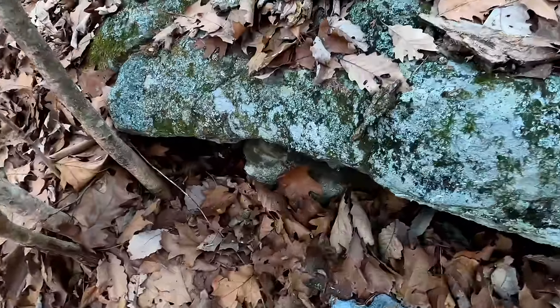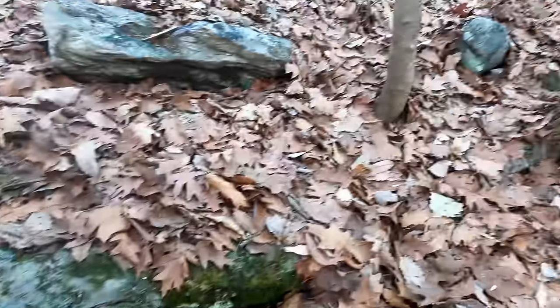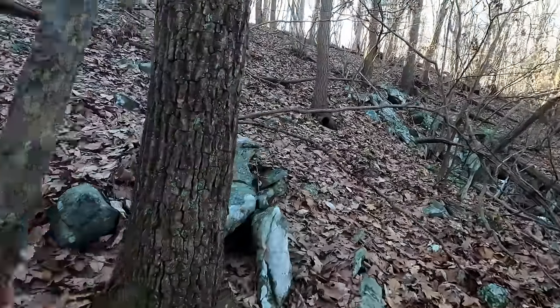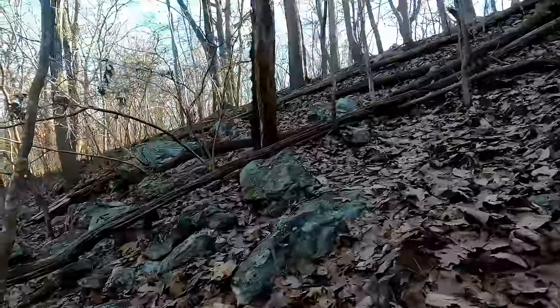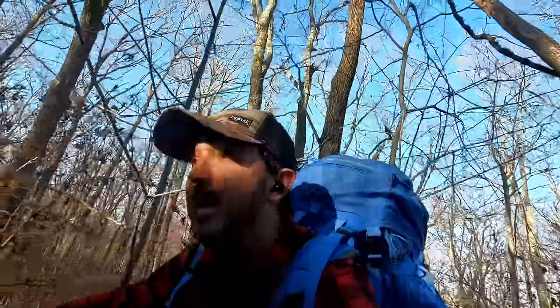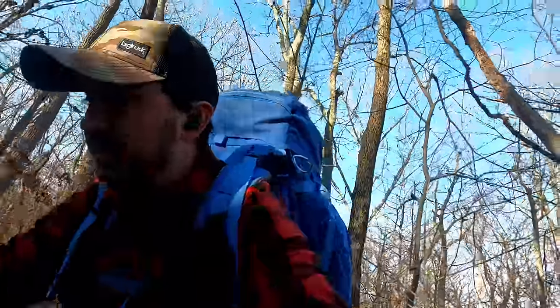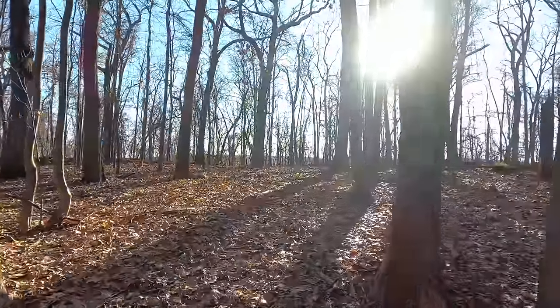Don't think that would have been worth drinking last night or melting for drinking, but there's a little bit here. I have a feeling if I was here a couple days earlier, probably would have had some more snow on the ground. But I just barely made it with my water. I got enough for the hike out. And a beautiful morning on the ridge.